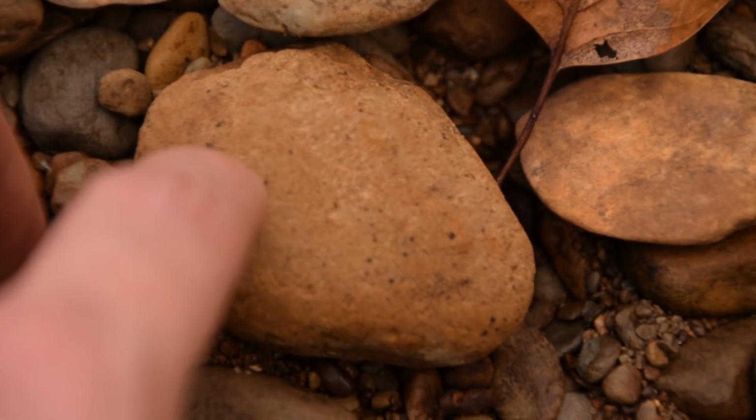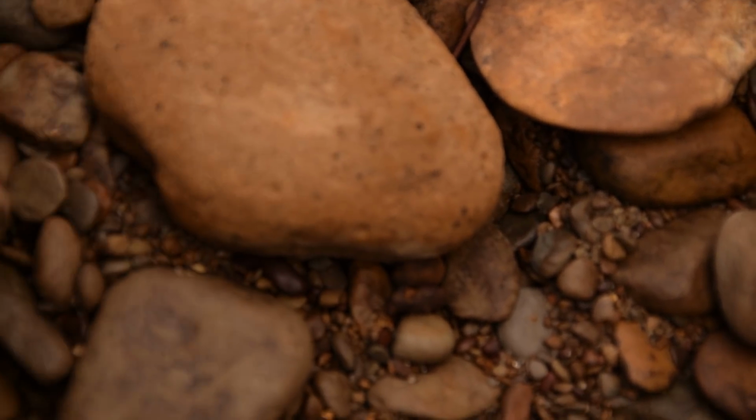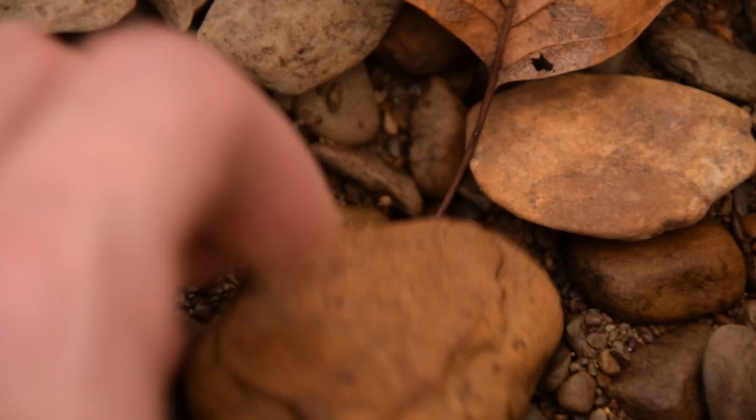Right here is a prime example of another sedimentary rock that's yellow. And let's scratch it with our nail. Obviously, it leaves marks, so this is going to be another good candidate for primitive paints. This is going to give us a yellow color.